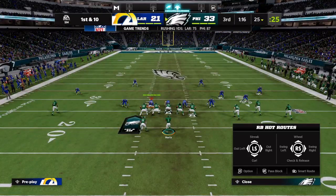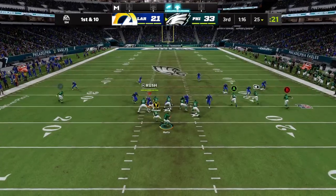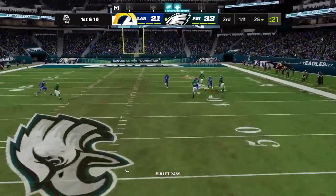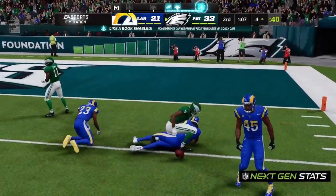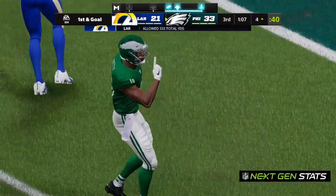Miles Sanders, let's do a check-in with each. Here's Hurts to throw. Going deep here for Watkins. That's caught inside the 20, and he takes it down deep into enemy territory. A big play there for Philly.